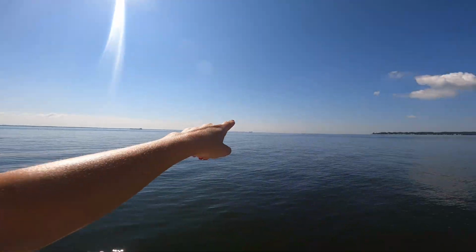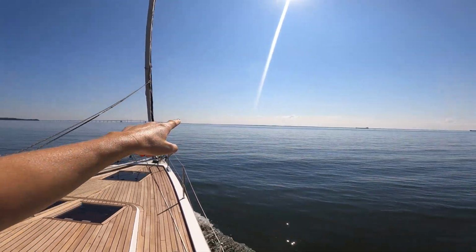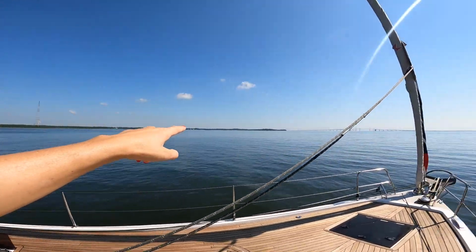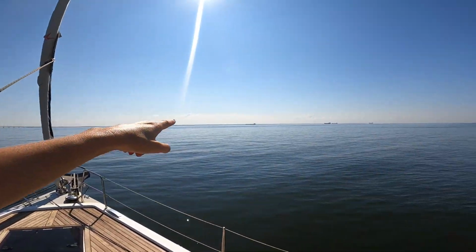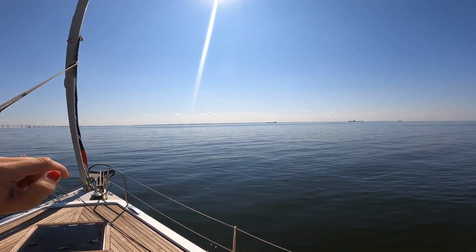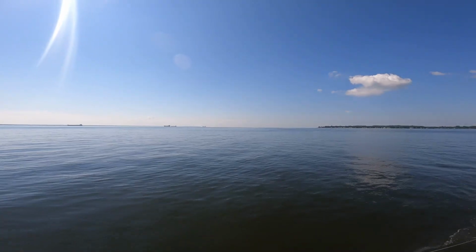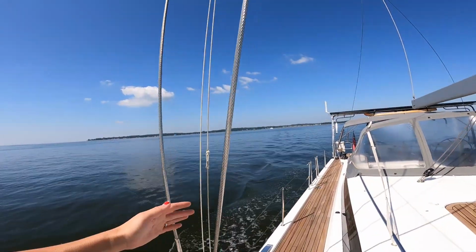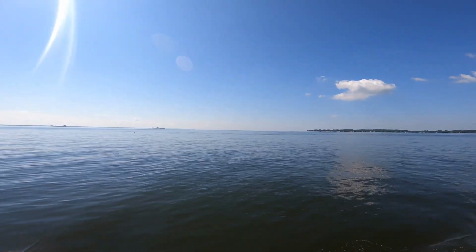Anyway, because it's so flat, you can see all the lobster pots, and when it's quite rough or windy like it was the other day when we were with Chuck from the Sailmakers, you just can't see them. So as we're going out of here today, we're blessed with this balmy weather, so hopefully we can see all of them ahead of us before we get to the bridge.